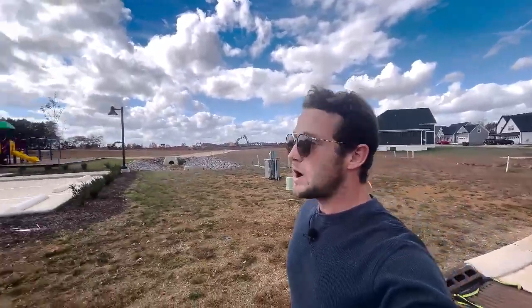So just behind me, you'll see the playground there. You can also see different cranes and stuff like that in the background, where they're putting in more phases. This is considered the first phase. If you watch the roll, you'll actually see we drive back to the neighborhood. There are lots back there that are going to be cul-de-sac lots. They've already got utilities ran to them, but they have yet to start construction.